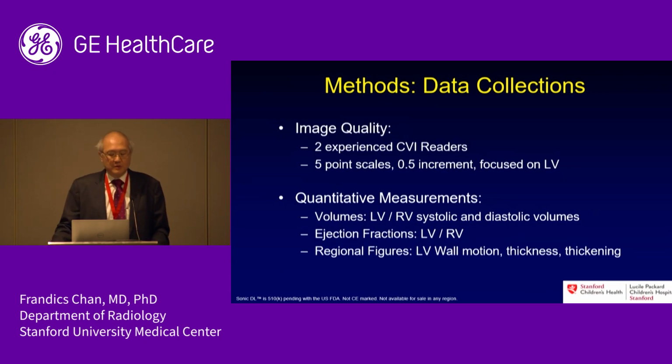Now, the image quality is collected from 2 experienced CVI readers over a 5-point scale with 0.5 increments, and we asked them to focus on the left ventricular performance in adult populations. In the quantitative measurements, we look at the ventricular volume and ejection fractions, but also at regional figures such as wall motion, that is displacement of a wall segment, wall thickness in diastole, as well as thickening, as in the representation of the contraction.